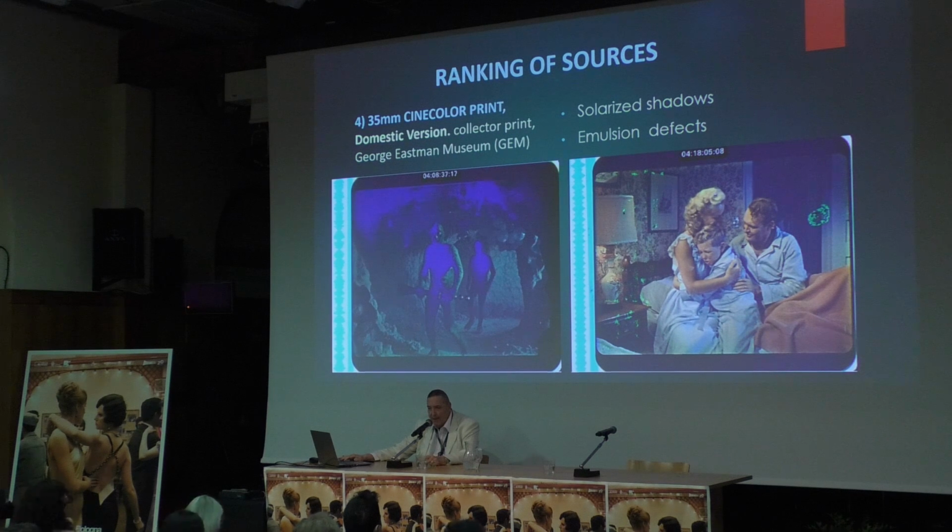And Janet made another very hands-and-knees, crawling-to-the-throne request at Eastman House. Do you have anything else? And they said, well, we do happen to have a private collector's print, but we need his permission. So it turns out the private collector, who will remain nameless, is a huge fan of the film and made his print available to us. Again, it was scanned for us in Rochester.